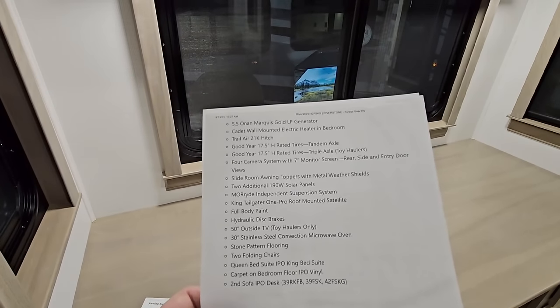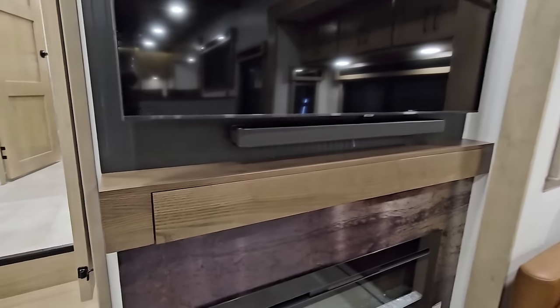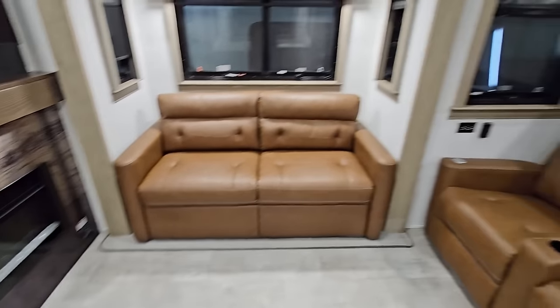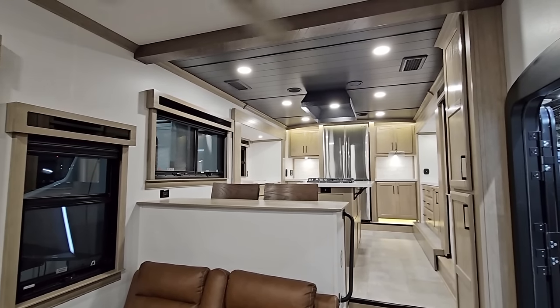Sorry about that beeping, guys. Huge TV on the wall. Nice sound bar beneath it. And that is a Samsung TV as well, which is really nice. Nice wide view panoramic fireplace with a beautiful surround. Love the tones inside of here. I mean, this just looks absolutely amazing.